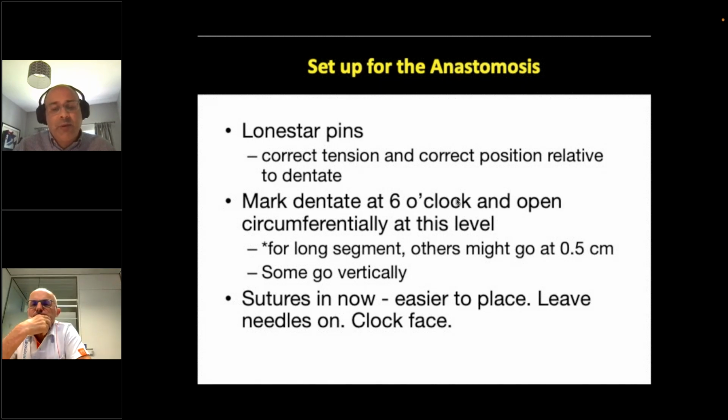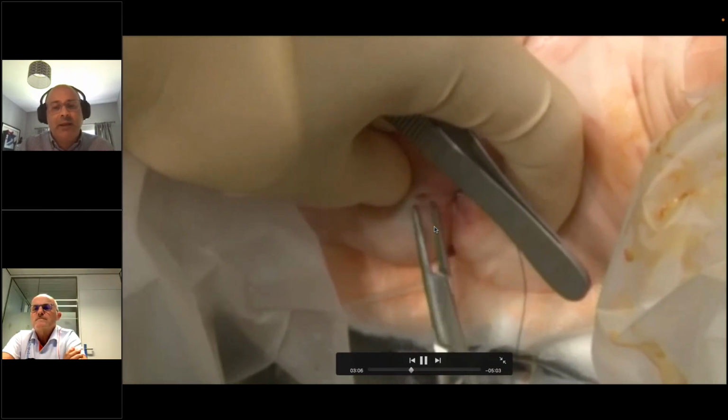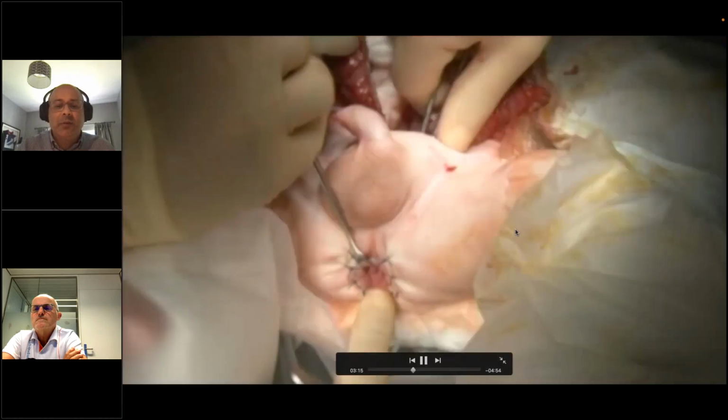One thing that we do is we put our sutures in now. We put them in sort of 2 stages. So we put our sutures in for the anastomosis and leave the needles on before we then do the pull through, because then you've got better visualization of where you want to put your sutures, so you've got more precise suture placement. So silk stays, and I make no apologies to say it's effective, but not as good as a Lone Star if you can do it properly.